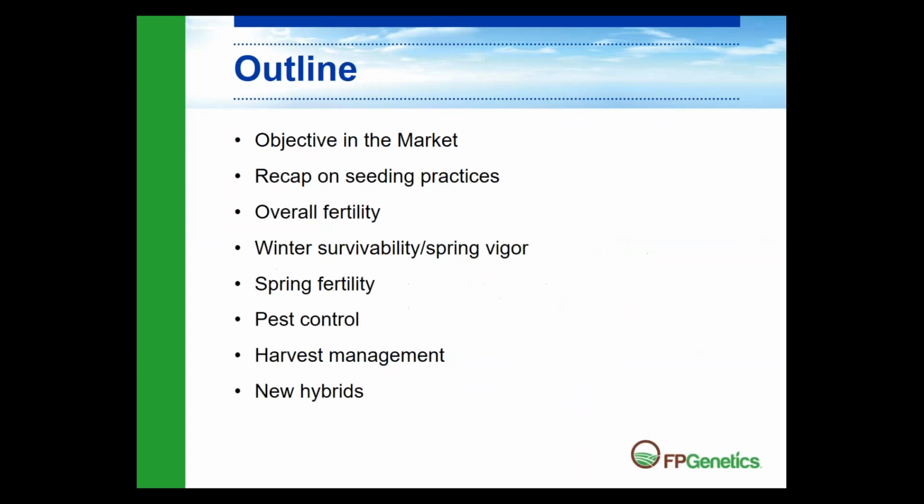So to start things off today, I just wanted to give you a little bit of an outline of what I want to talk about today. There are about 8 things that I want to go through. I want to talk about the objectives in the market, what we're looking at with the hybrid rye, recap a little bit about seeding practices, talk a little bit about overall fertility, and also talk about winter survivability, and of course the big question that we have right now, the spring vigor.